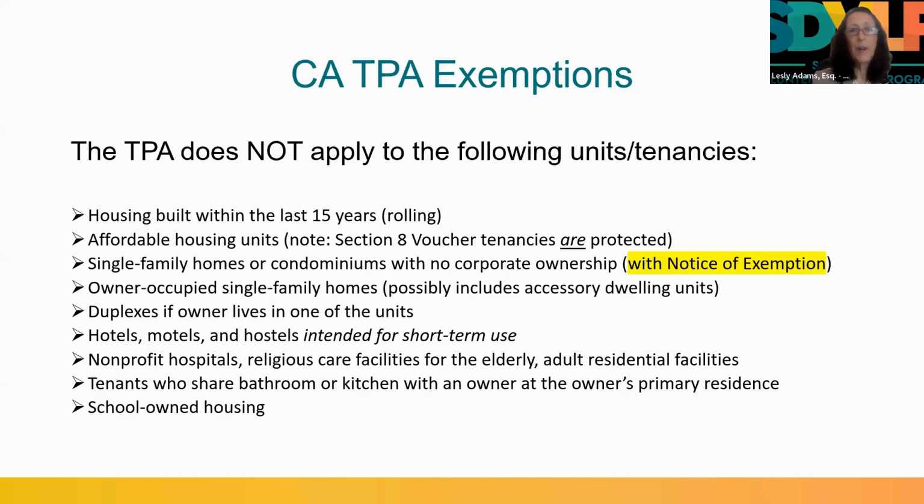So you see single-family homes or condominiums with no corporate ownership, and notice of exemption is highlighted. And there's a reason for that. We'll address that in just a moment. Let's see. So for the most part, I think it's self-explanatory.